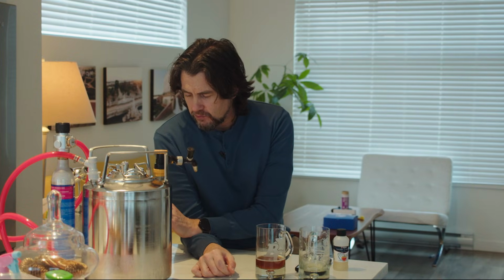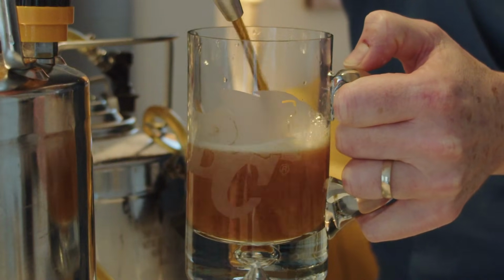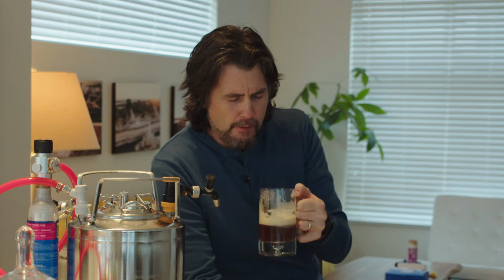so what I might actually do is put the rest of this keg, this is risky, but if I put the rest of this keg into what's left of this and mix the two, then you're getting kind of the best of both. Because if I did that, and I'm gonna fill this a little bit up with this one and see what we got. Yeah, that's nice.